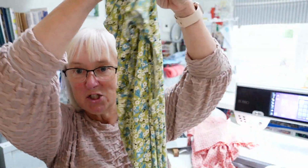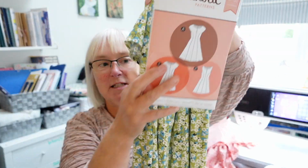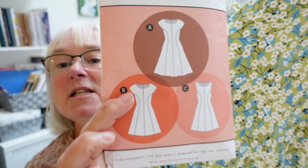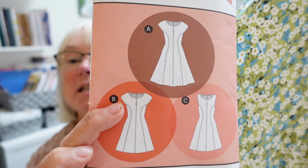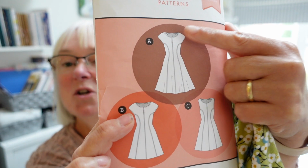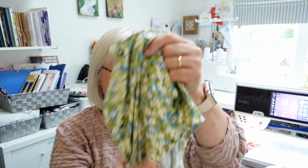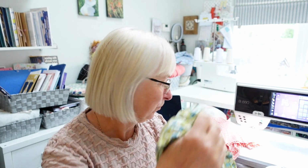But this dress, it's so forgiving. If I hold it up here and then just hold this in front of it, you can see, can you see those princess line seams in it? And I've done this version here with a cap sleeve rather than a shoulder cap sleeve. So I'm really pleased with that one.